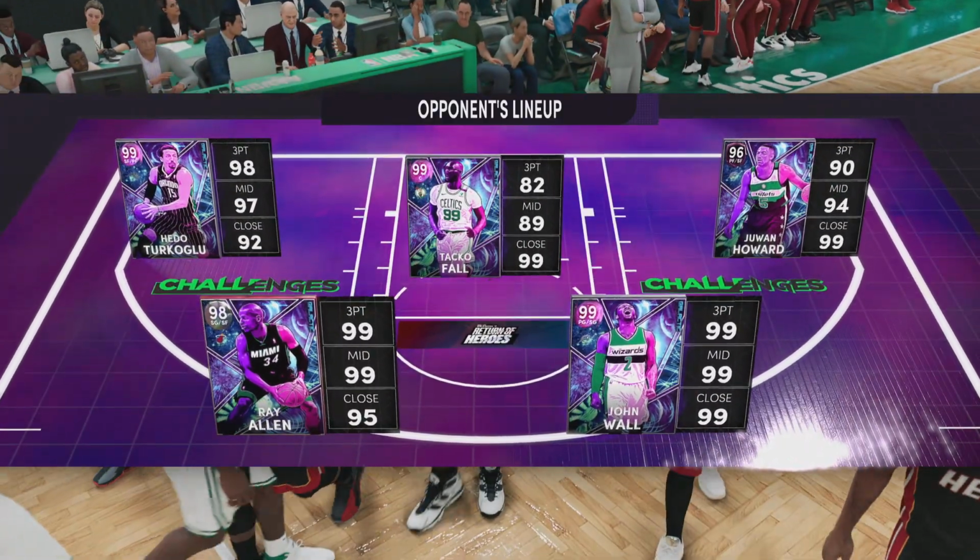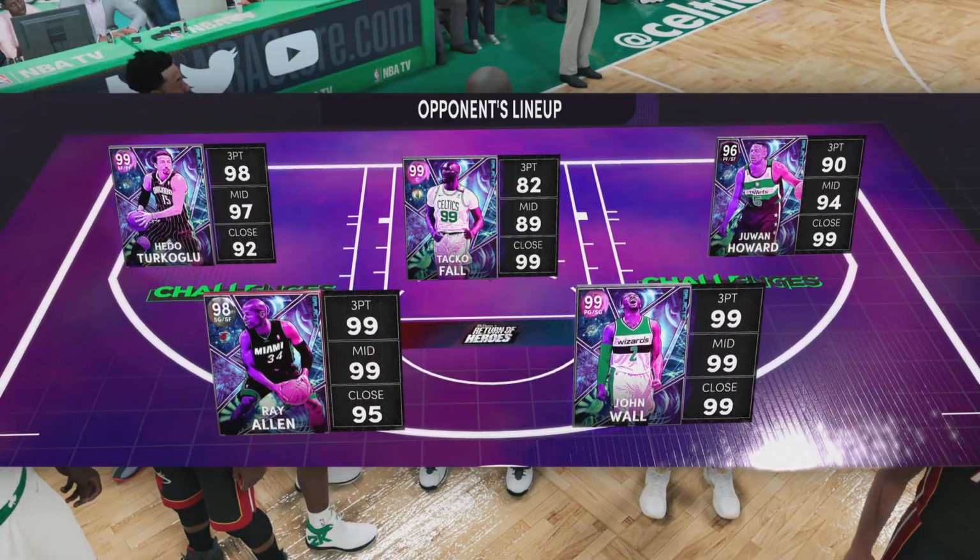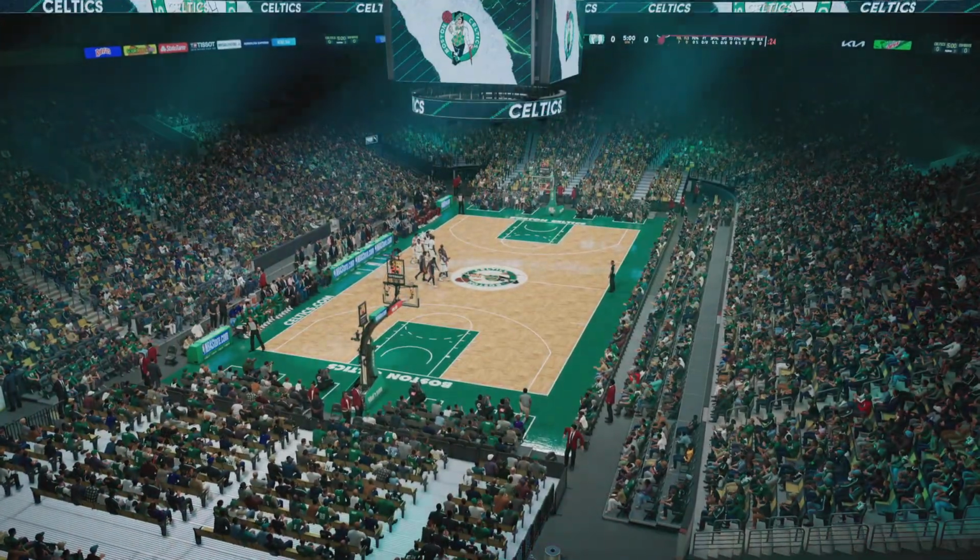with Hall of Famer Doris Burke and Greg Anthony. This is Kevin Harlan. On the sidelines, we have David Aldridge reporting.